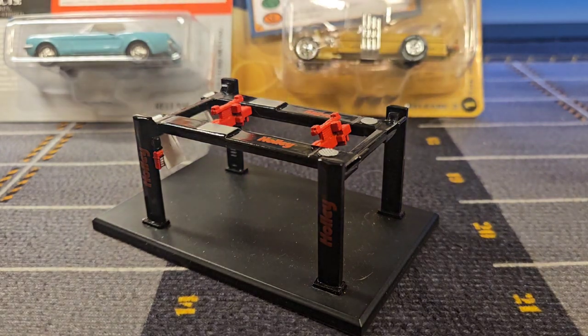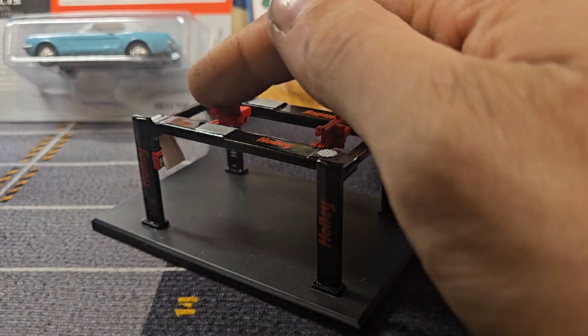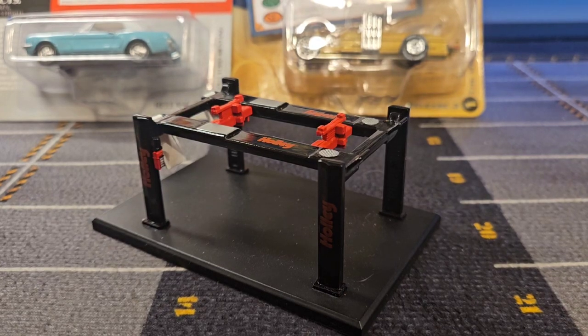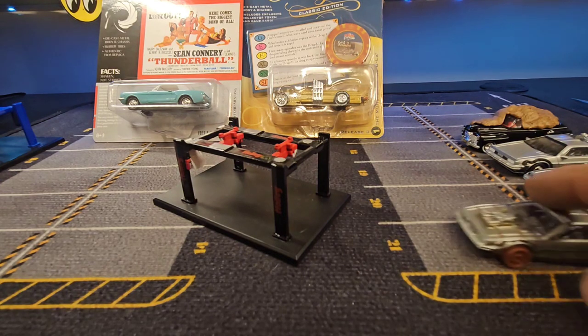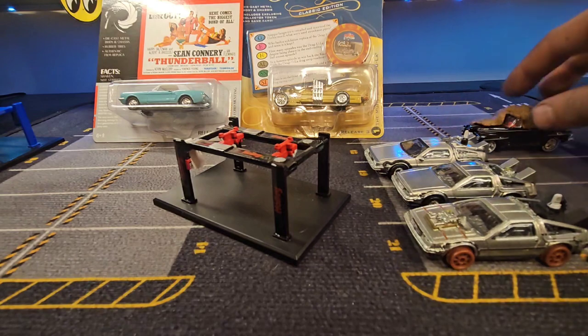And Hot Wheels has released a variation of it, but I have not been able to get my hands on it. I haven't seen it in stores anywhere, and it's going for super expensive online because it is a very cool truck. So if I get my hands on that, we will take a look at it. But until then, it's looking like this is going to be my little Back to the Future collection here.